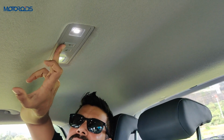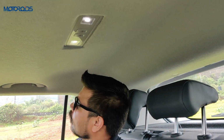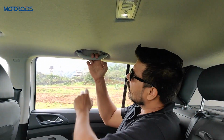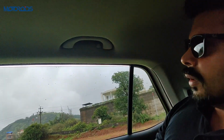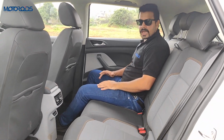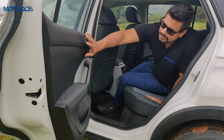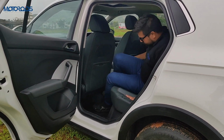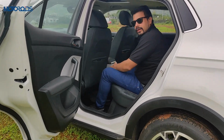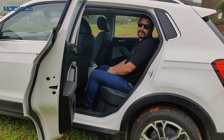They feel a little bit tacky to me, and the headliner, as I mentioned before, could again have been of a better quality. You have these handles here, and you also get these coat hanger hooks. So overall, in terms of the space and the comfort, I am not complaining, but still I believe that the quality of materials on the door panels could have been a little better. They are hard, and for a car which is going to be projecting itself as a competitor to the Creta and the Seltos, a wee bit more premium feel would have really helped.